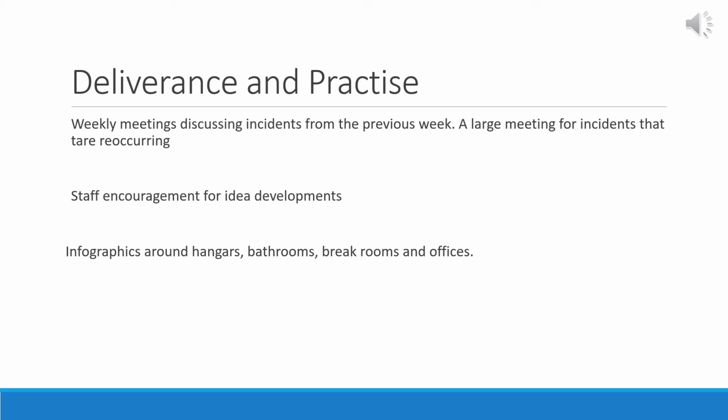Staff encouragement for ideas and development will help the industry grow, as well as FarGo Aviation grow, since every idea is good. These infographics will be placed around hangars and bathrooms and break rooms and offices, mainly areas for high traffic flow of people, so that information is subconsciously absorbed.